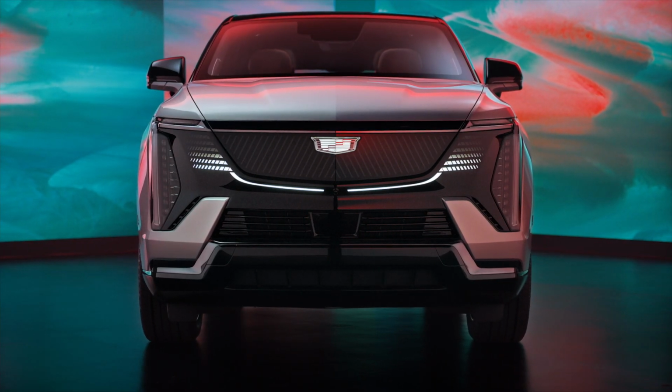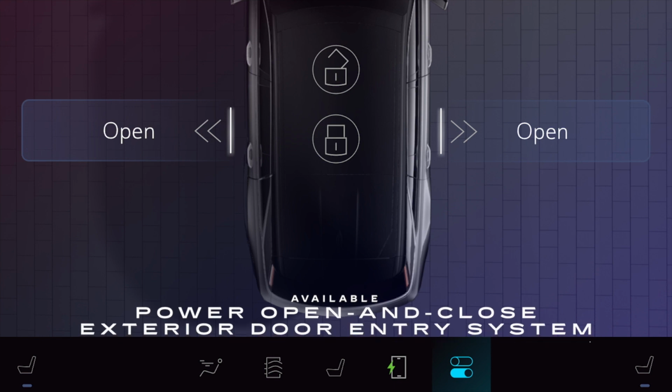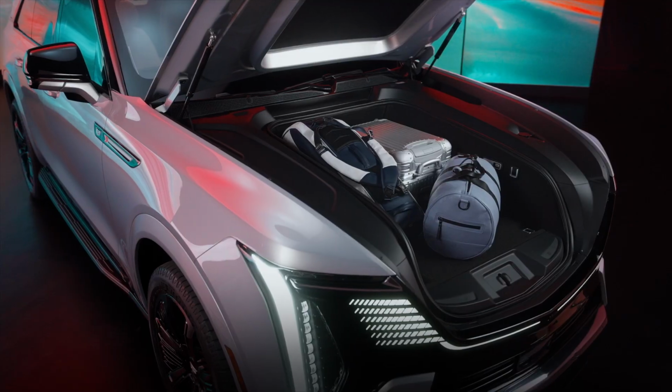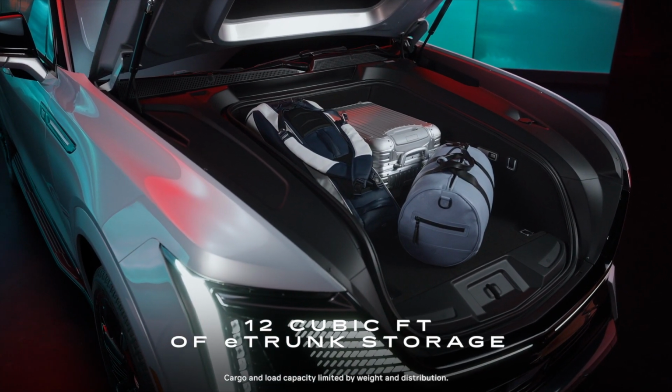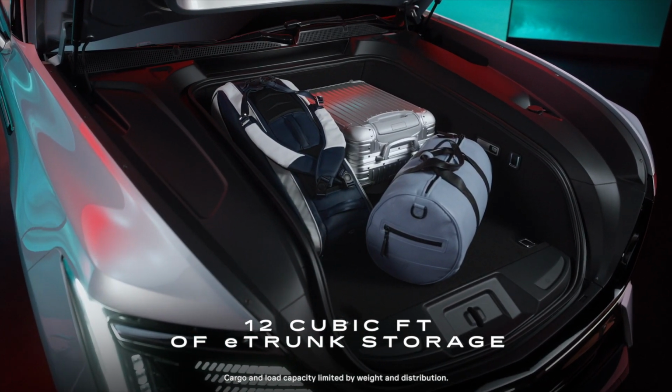When the customer walks away, the animations reverse, as if to say goodbye. Beauty can also be functional. In fact, all 4 doors power open and close at the touch of a button, and if activated, the driver doors will automatically open as the driver approaches with the key fob. The e-trunk is 12 cubic feet. You can easily fit all of the gear you need for your next adventure.